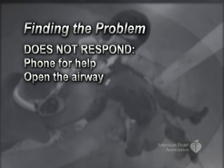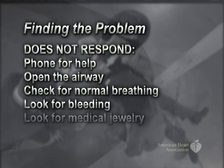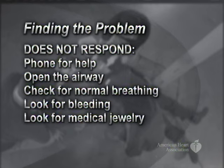Then open the airway with a head tilt chin lift. Next, check for normal breathing. Look for bleeding. Look for any medical information jewelry.